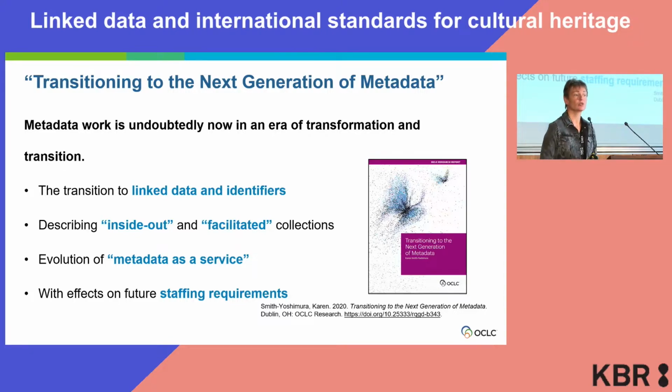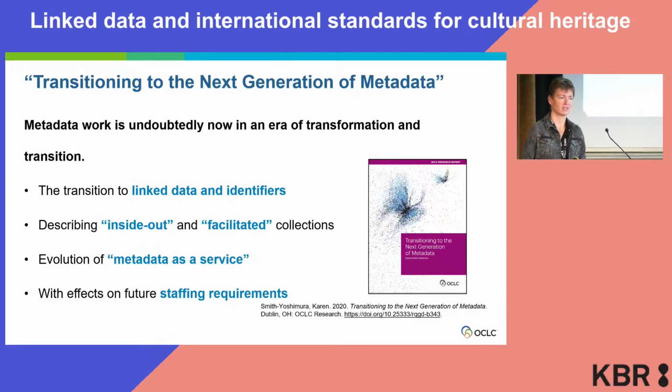Then an evolution of metadata as a service, and this is an aspect I can't go into in detail here today. And then finally, what does all of this mean for the professional development of our staff? And that's a tricky question, as we'll see.